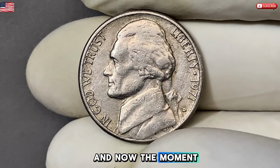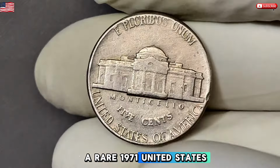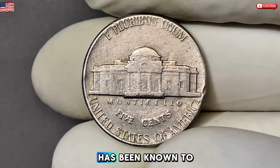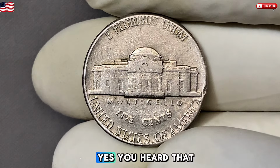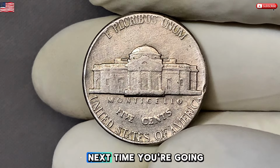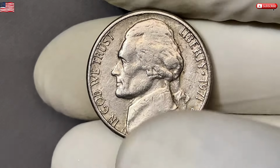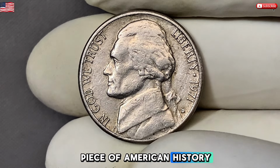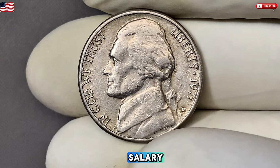And now, the moment everyone's been waiting for: a rare 1971 United States 5-cent coin, with the right error and in flawless condition, has been known to fetch an incredible $68,000. Yes, you heard that right. So, next time you're going through your change, don't just glance over those nickels. Look closely. You might just be holding onto a piece of American history. And if you're lucky, it could be worth more than a luxury car or a year's salary.